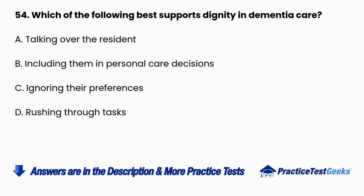54. Which of the following best supports dignity in dementia care? A. Talking over the resident. B. Including them in personal care decisions. C. Ignoring their preferences. D. Rushing through tasks.